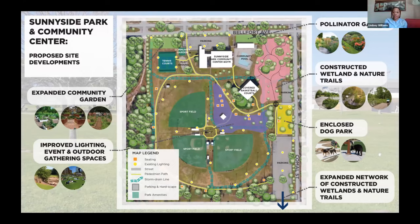Thank you so much to the team. We really appreciate all of your hard work and time. And I can assure you, as a Sunnyside planner, that is not the last we will hear or see of that presentation. So we will move on to Alief Westwood.